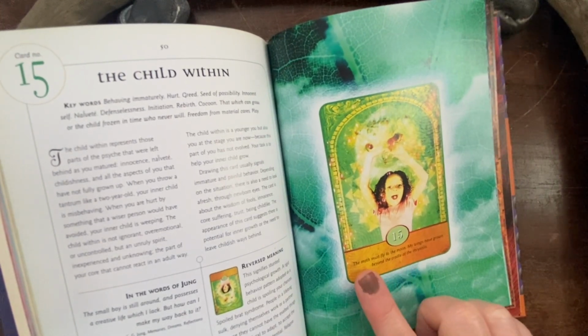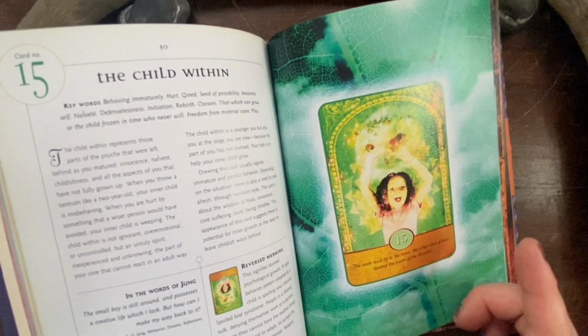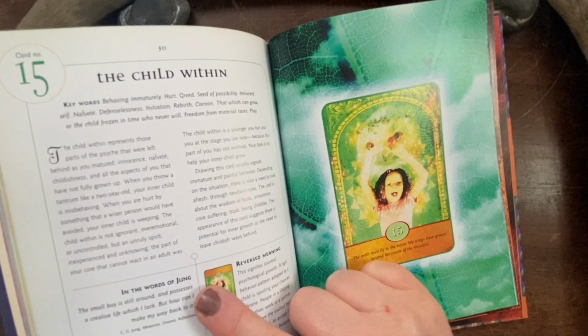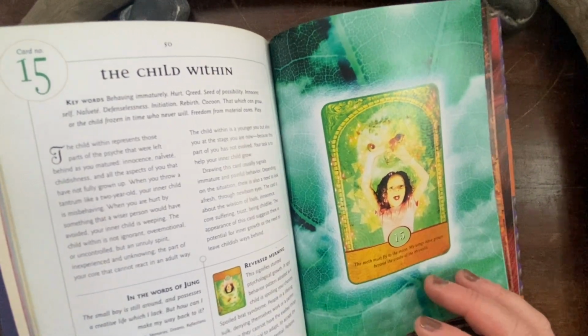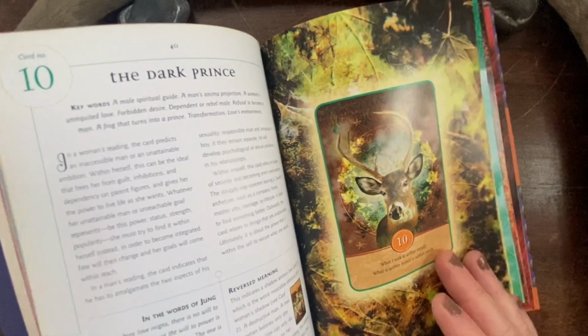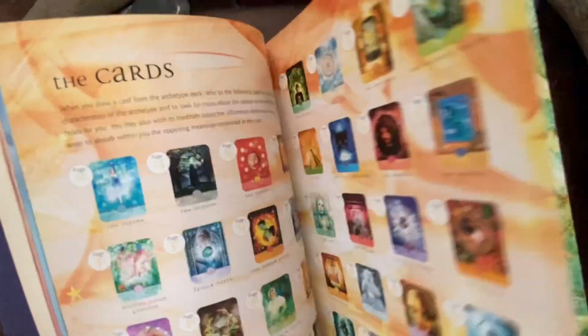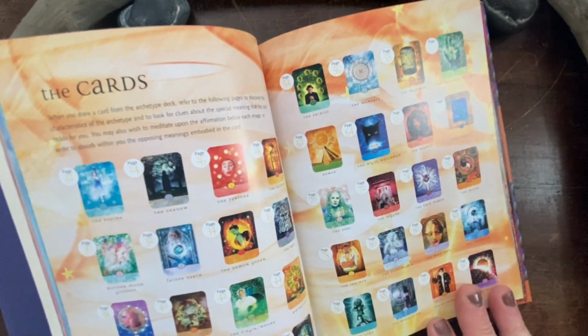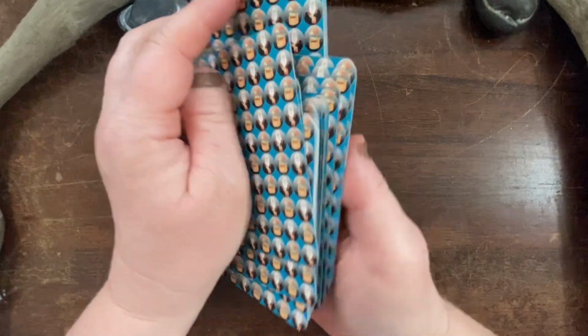So this is the child within. The moth must fly to the moon. My wings have grown beyond the cradle of the chrysalis. And the words of Jung says, the small boy is still around and possesses a creative life which I lack, but how can I make my way back to it? So there's different clues into these cards that are really different. Oh, look at that. Who wouldn't want a book with a spread that looks like that? This might just completely be me that thinks this is fantastic, but I do, and it's definitely a worthy contender for position number 10 in the curiosity cabinet.